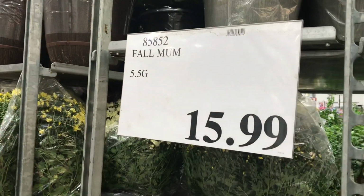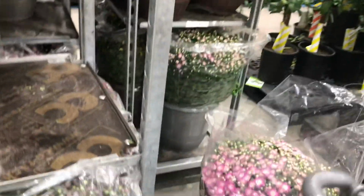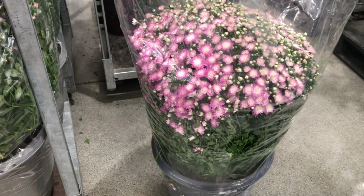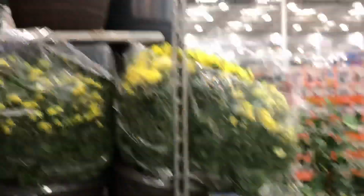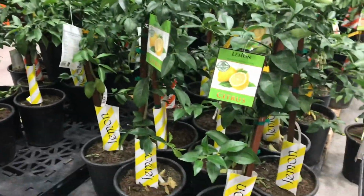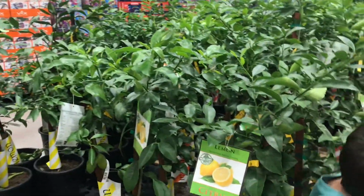All right, so we have these awesome mums, and they're huge. Such a good price. They would be beautiful by a front door and only like $16. They are my mother's favorite. And then they have all of these awesome trees. Now this is one we bought, a dwarf lemon tree, and we've had it now for a couple years. So we're starting to get some tiny fruit off of it.